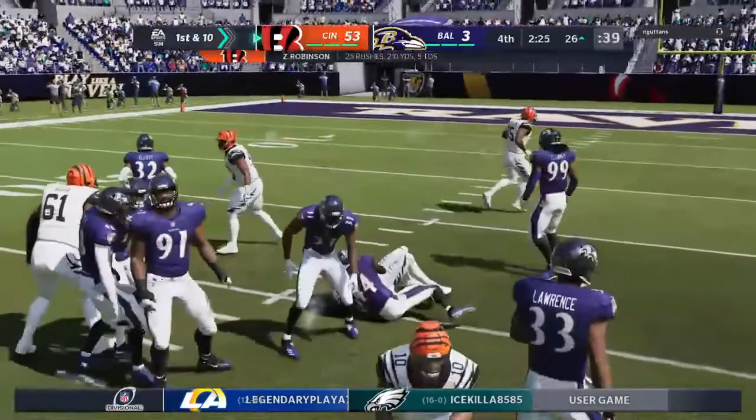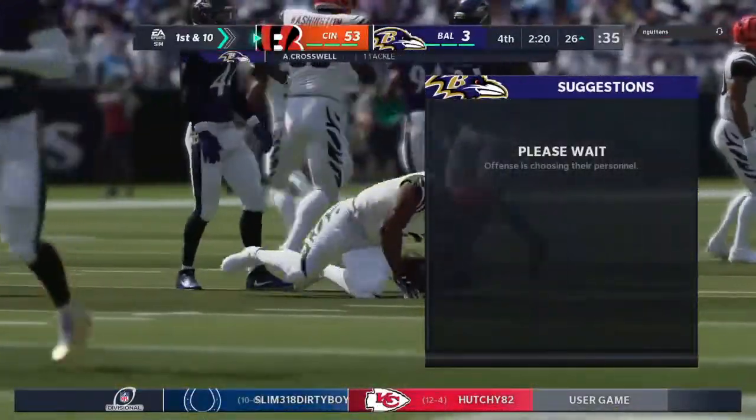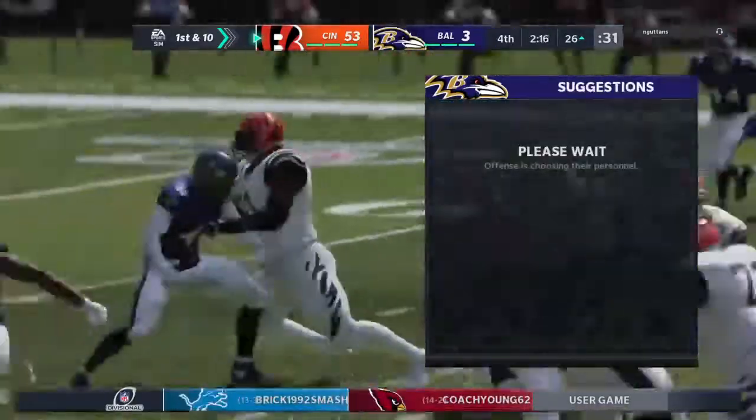Yeah, I was just going to say the offensive line, yes, carrying the ball has been key, but those guys up front, they've made a lot of space. 15 more there, and they're on a roll. It's another first down. Cincinnati.